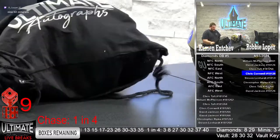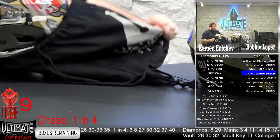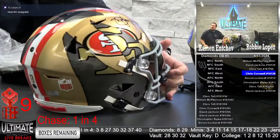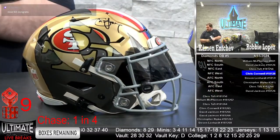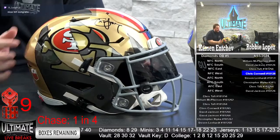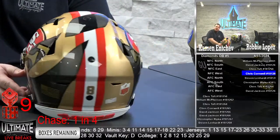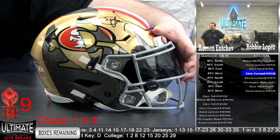Ooh, this slit is even better in person, man. We got the Steve Young Ripped Speed Flex Authentic. The best lefty quarterback of all time, obviously a Hall of Fame quarterback. We got the silver ripping into the Niner gold. Looks beautiful. Number 8 on the back. It's got the visor. It's what the pros wear.